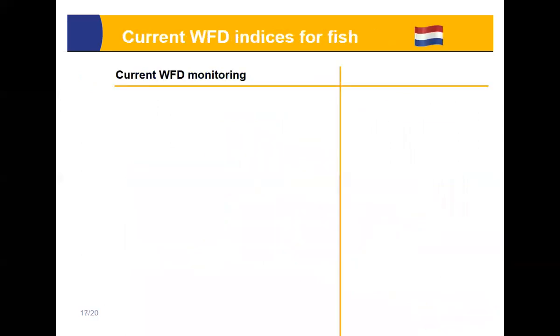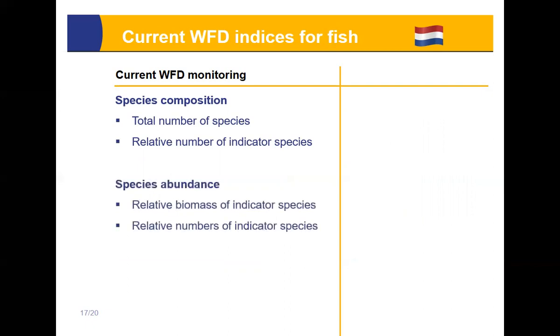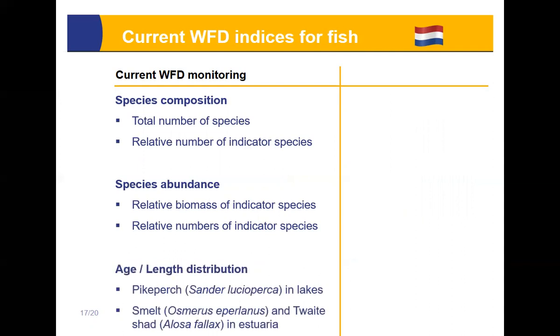So first about the indices in the Netherlands for fish. What is in the current indices? Which data do we have to put in? So we put in the species composition, so the total number of species, but also the relative number of indicator species. We can put in the species abundance. This is also the relative biomass of indicator species and also the relative number of indicator species. And finally, in some of the indices, we have age or length distribution.